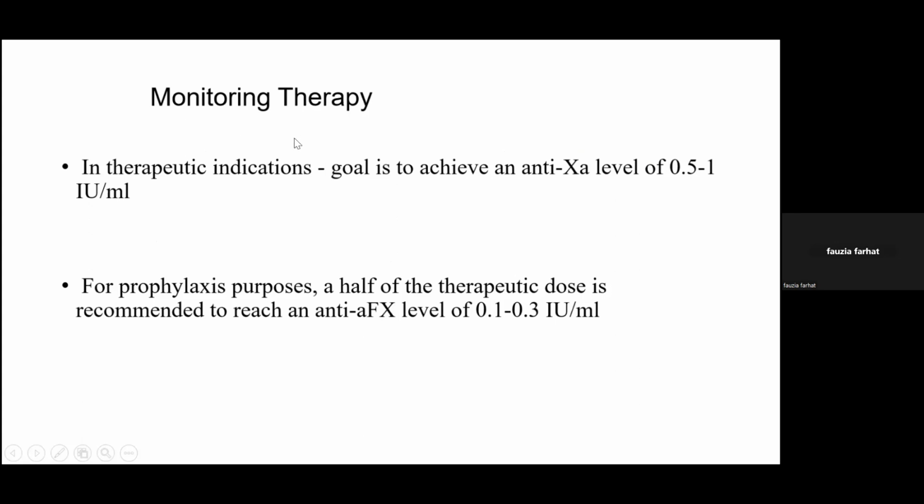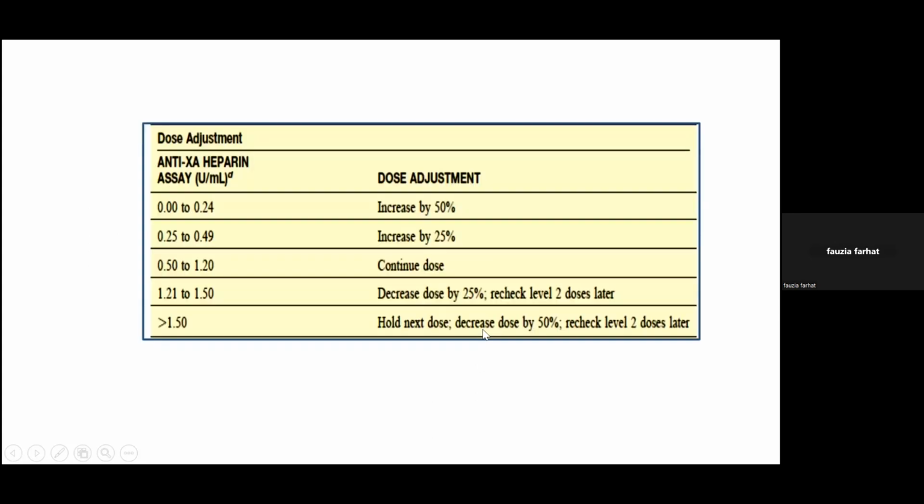For low molecular weight heparin, the goal of the anti-10A level should be maintained between 0.5 to 1 international unit per ml for therapeutic indications. And for prophylaxis usage, it should be half, like 0.1 to 0.3 international unit per ml. So for low molecular weight heparin, the goal is to maintain the anti-10A level of 0.5 to 1. And when it is more than 1.5, we have to hold the next dose and decrease the dose by 50%.